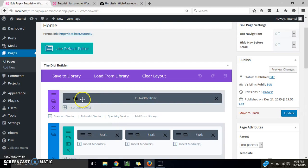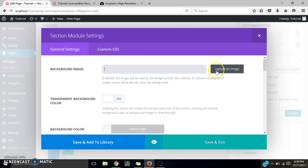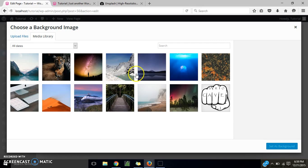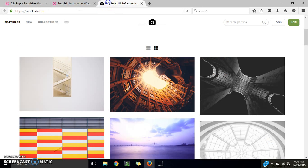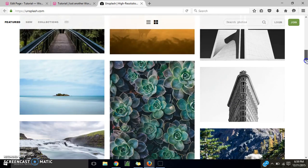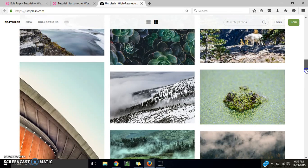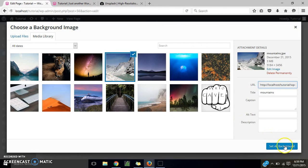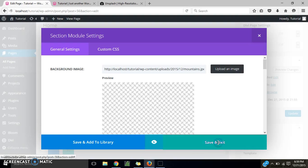So first thing we're going to do is take care of the slider. I'm going to click here, upload image. And I've already got a bunch here. I downloaded them from unsplash.com. They just have a ton of free high-res images, so this is the website I go to for most of my images. So we're just going to use this one, set as background, save.